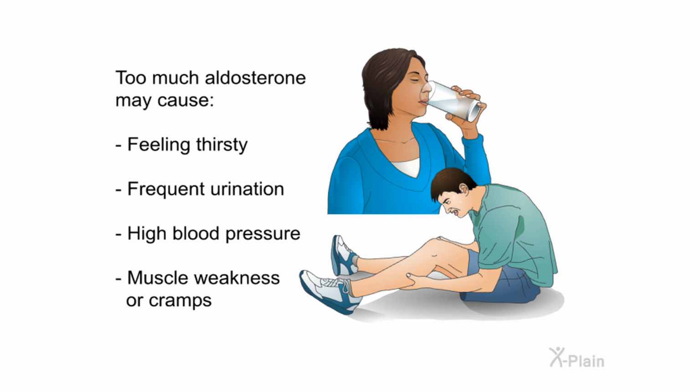Too much aldosterone may cause feeling thirsty, frequent urination, high blood pressure, muscle weakness or cramps.